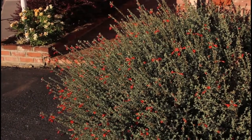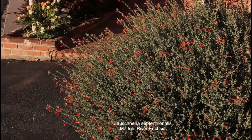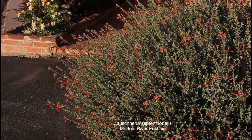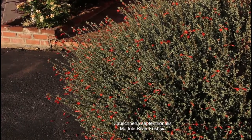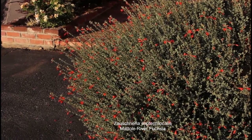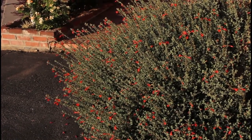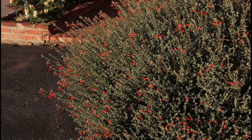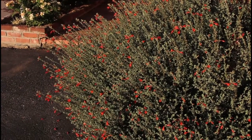Here's a quick shot of Mattole River fuchsia. We've looked at this before, and this does get garden water, and it gets really big and it keeps growing and it puts on a nice bloom. So this is more of a versatile plant, as really all the fuchsias are, that can take garden water and they'll get bigger and a little bit more blooms. This is a nice plant. This will bloom through fall until frost.